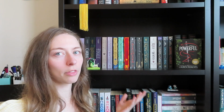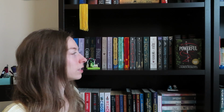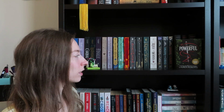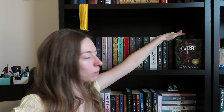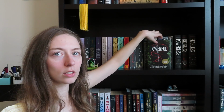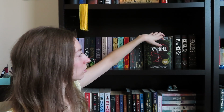It's mostly about Wrath, and you don't really get to hear about any of the other brothers, and the whole time I was wanting to know more about the 7 brothers and the 7 deadly sins. I wanted more of that aspect of it. And then I have my Powerless trilogy over here, and I have Powerful up front, and I'm currently reading Fearless right now, so I put it back on the shelf, but I'm working my way through those.